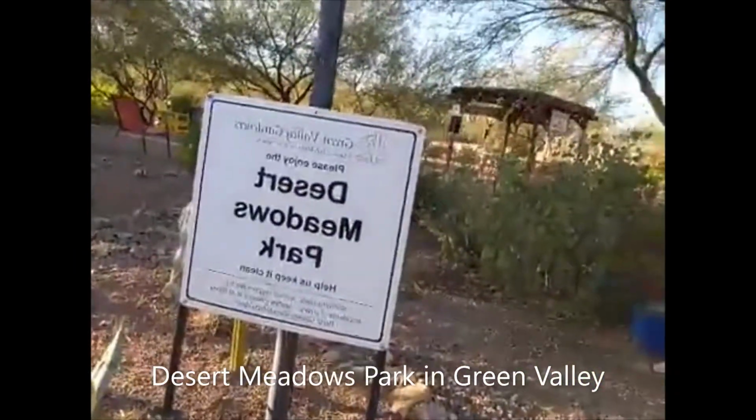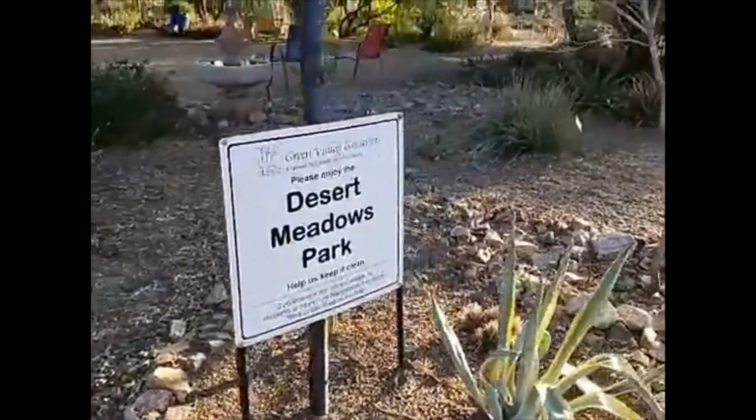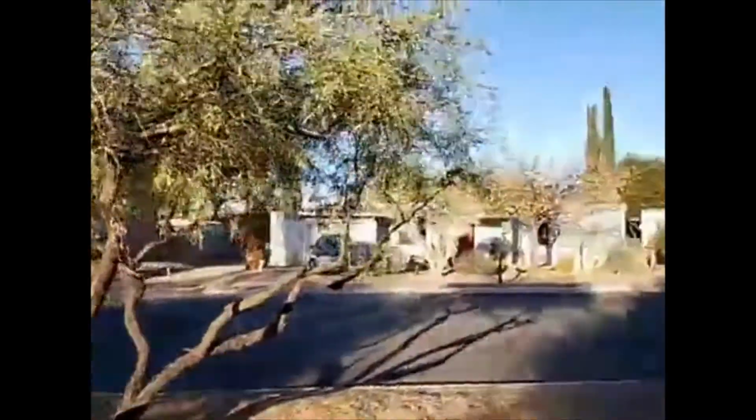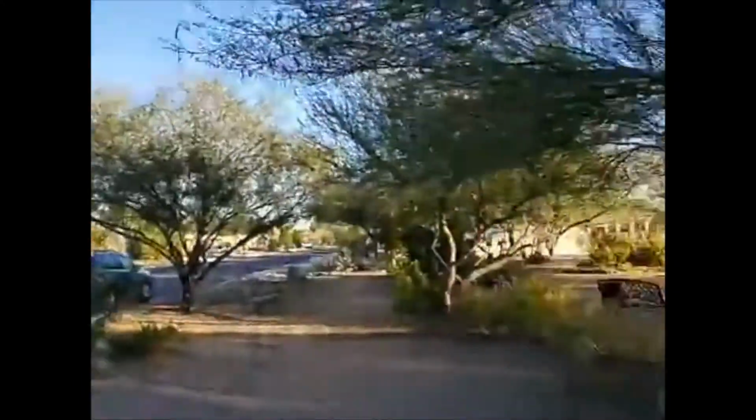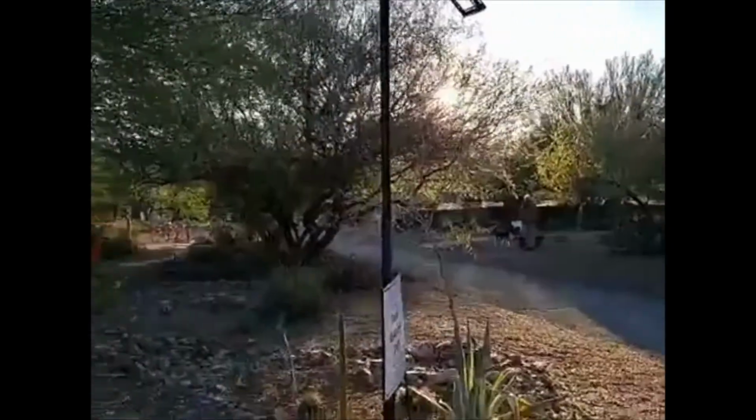So Desert Meadows Park is a wonderful spot. It is in Green Valley, Arizona, south of Tucson. And this is a really, really cool spot. It is in an urban neighborhood. So let me just show what this area looks like. We have a neighborhood right here, and then right here is this beautiful park. This is a project of the Green Valley Gardeners Club, and they do such a beautiful job putting all sorts of great native plants and water features and bird feeders and gazebos and places to sit.